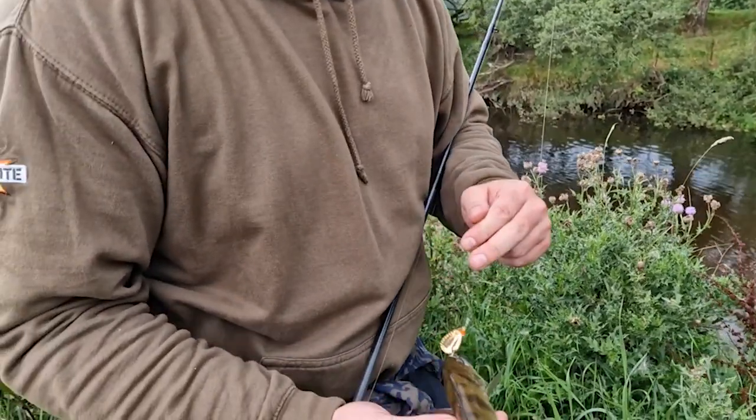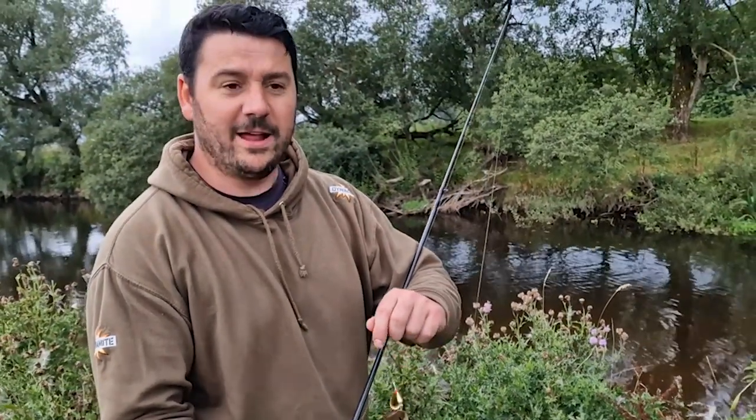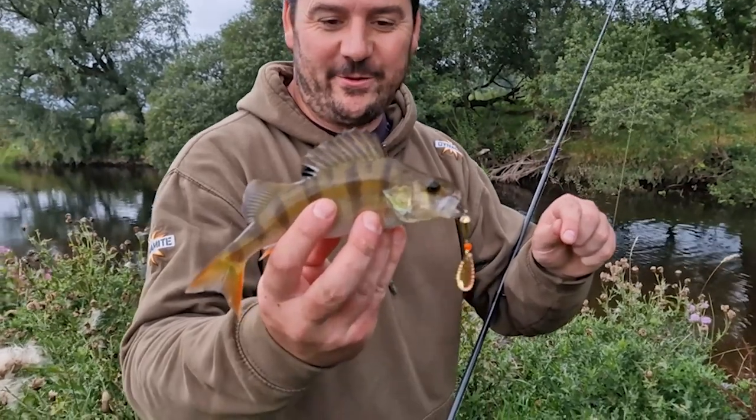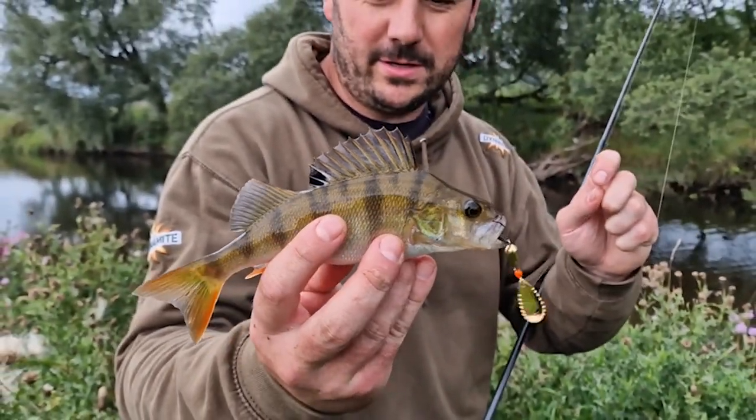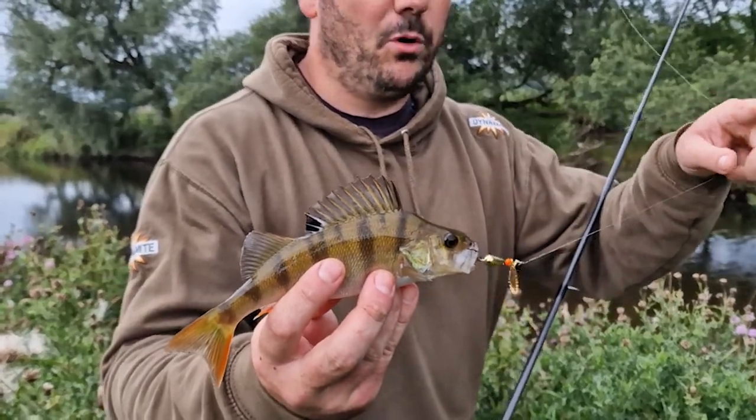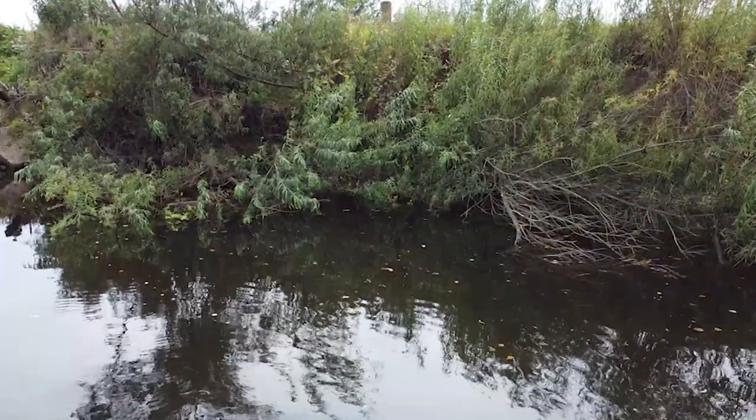We got one, Alex. Well, finally got one. We've been fishing quite solidly for a couple of hours now, but it's hard going. You know, we've been fishing the deep holes and amongst the snags.